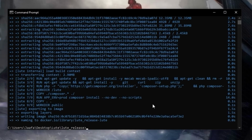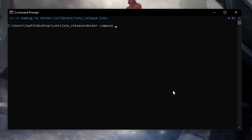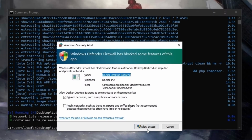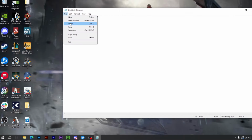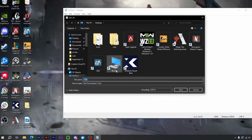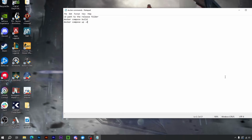This will take a minute the first time you do it. Once it finishes, type docker compose up -d and hit enter one more time. I would also recommend opening a text editor and pasting in those commands so that you never need to do this again. You don't need to remember anything. You can just open the file and use those saved commands. Oh, and save that file in the Lute folder so you also don't lose that.